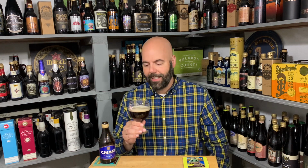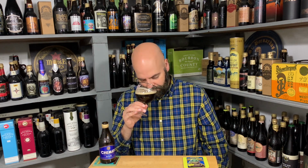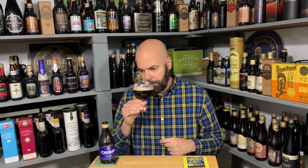The aroma is next. Yeah, that plum thing, very big in here, which is something I like in this style and want. You get the illusion of the baking spices. You get nice, sweet brown breads.